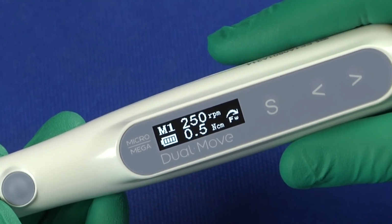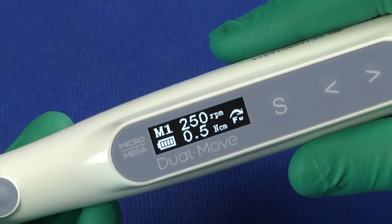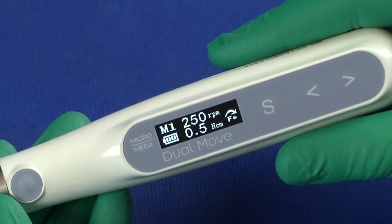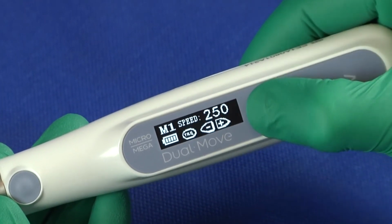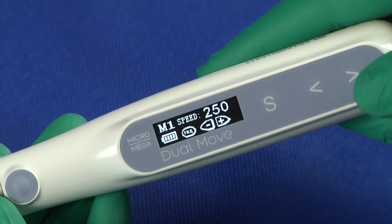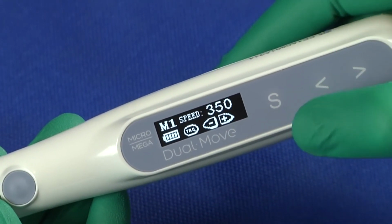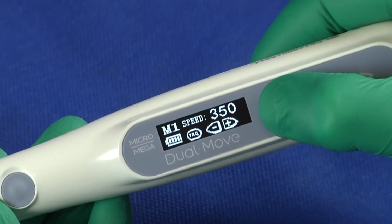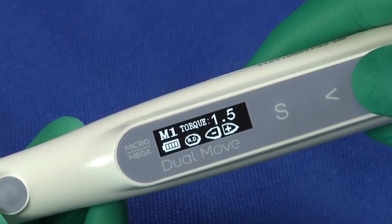Choose the program to be set with minus and plus keys, for instance M1. Then select the parameter you want to change with S. Press minus and plus keys to adjust settings. The first parameter is the rotation speed. Push S to validate and switch to the next parameter. This is the torque value that generates an automatic reverse.